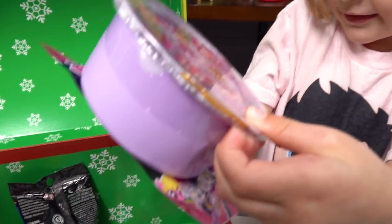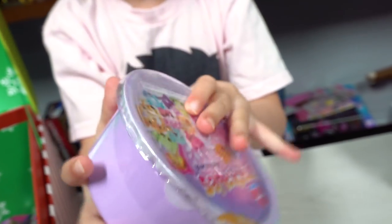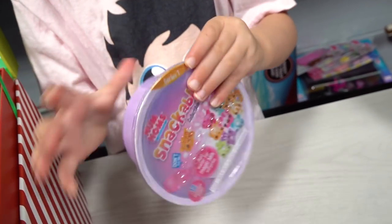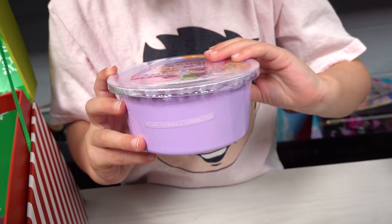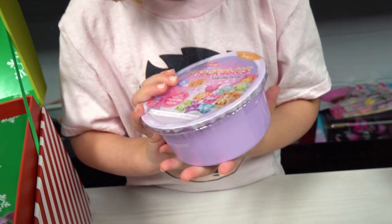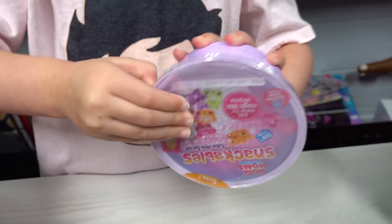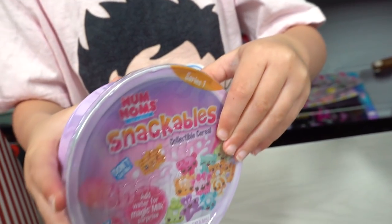Which one do you want now? It sticks together. Oh, no. There you go. I pulled it out. What is this? What is that? I've never seen these. It's Num Noms. Num Noms snackables? Does that mean you can eat them? No, you don't eat those. Okay, don't eat these.